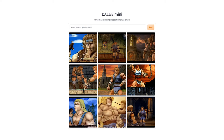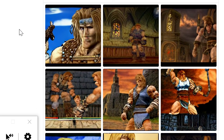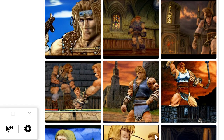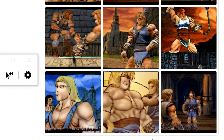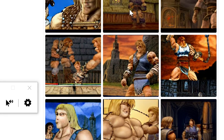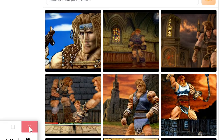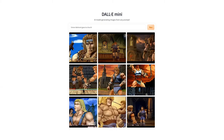I thought that it worked out like that. I guess not. So I put in a second time, and I got one more set of images for Simon Belmont at church. Because I really wanted to get one of both. That's more 3D like game footage on the top. I guess it assumes that church has to be 3D for some reason. I'm not complaining. It looks interesting. I guess it is several new images of Simon Belmont. Yeah. All right.